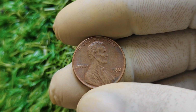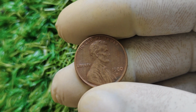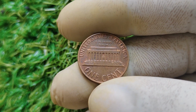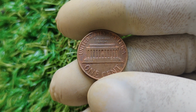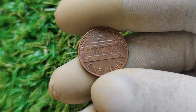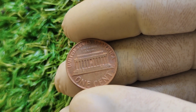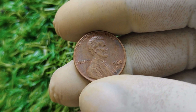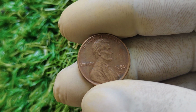Why is this coin worth so much money? You might be wondering, how can a common penny be worth nearly $100,000? Well, here are the key factors that drive its value. Mint state condition, MS67 plus or higher. Coins graded MS67, MS68, or higher by PCGS or NGC are extremely rare. Out of billions produced, only a handful remain in pristine condition with full original luster and no visible marks. A flawless coin is what collectors are willing to pay big money for.